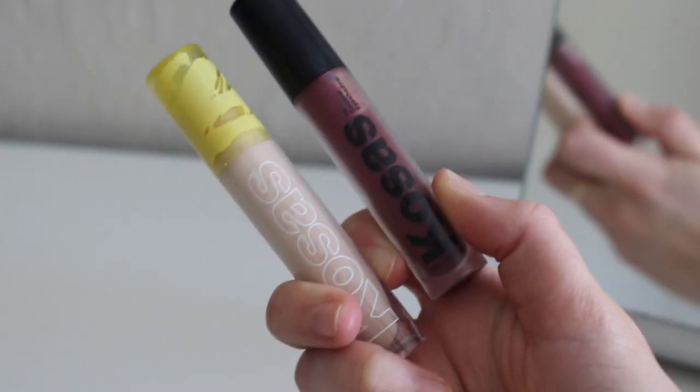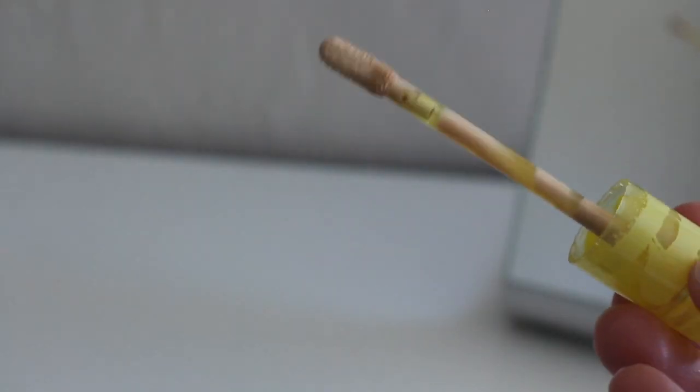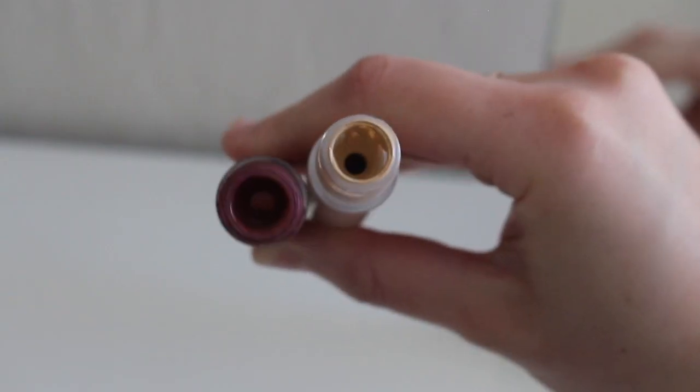First thing though that I thought was really interesting is that this is a very similar packaging to their eye tints. So in terms of the actual doe foot applicator and how the applicator goes back into the tube, it is very similar. I have this in the shade 02, and this is probably one of the more watery concealers that I've ever tried.